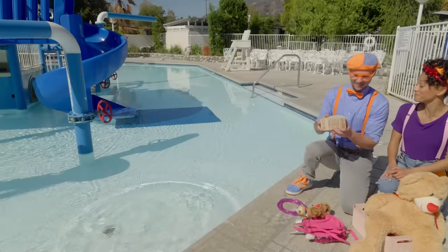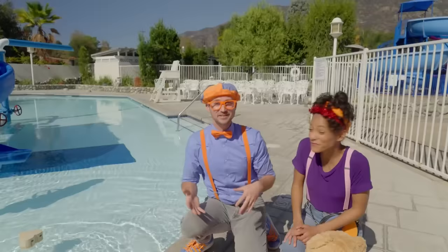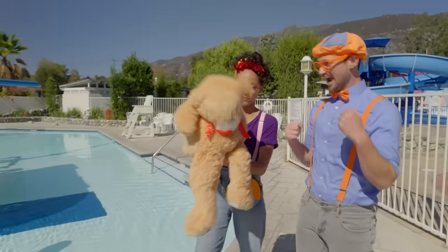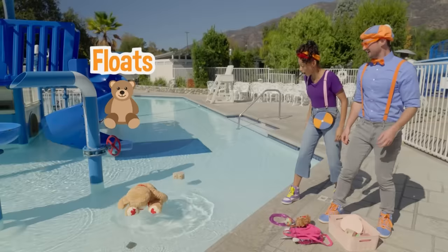Oh! Yep. All right, what about this box? Here we go. Oh, wow. It floats. Yeah. It's really light wood. All right. Hey, what about this friend? Wow. Okay. This soft, cuddly bear. Ready to go for a swim? Yeah. Woohoo. Whoa. You love swimming.